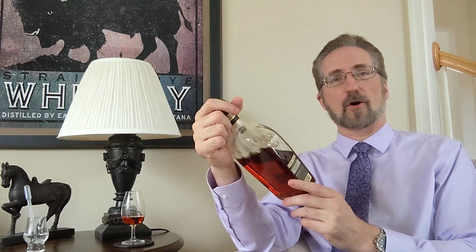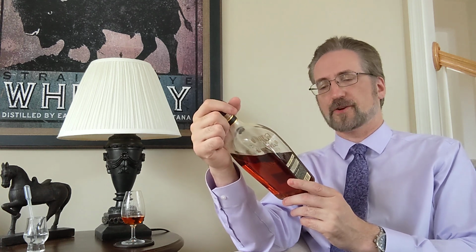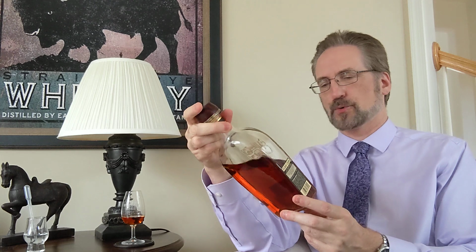This sucker is 66.4% alcohol by volume, 132.8 proof. Is that too much? Well, the proof is in the tasting. So, gonna dive in, do a tasting on this. Now, this is a 12-year-old whiskey. All the Elijah Craig barrel proofs are 12 years old.